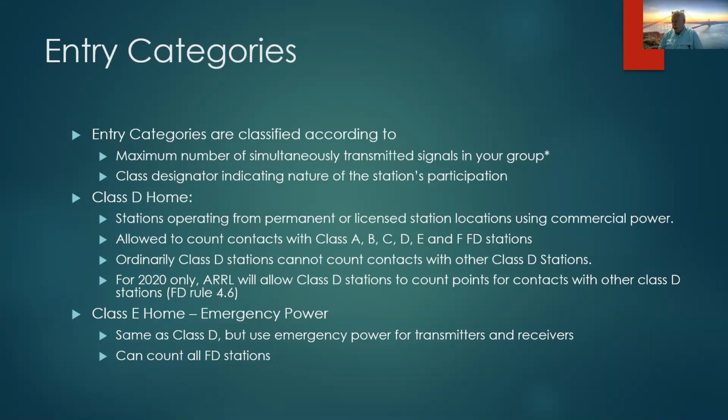There's also the Class E, which is operating from home on emergency power. So it's pretty much the same as Class D, but you fire up your generator outside and plug your radio into that and operate for the duration of the contest using your generator instead of the commercial mains. And the Echo stations have always been and are able to count all Field Day contacts.